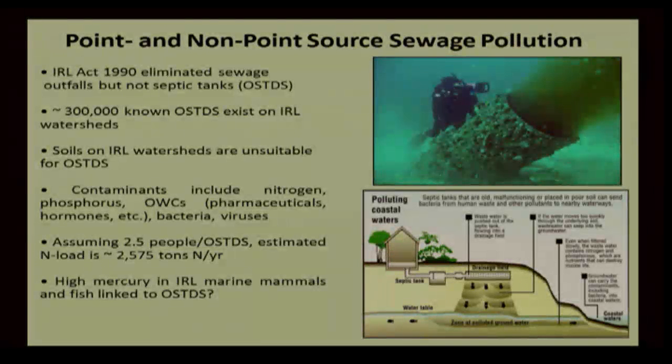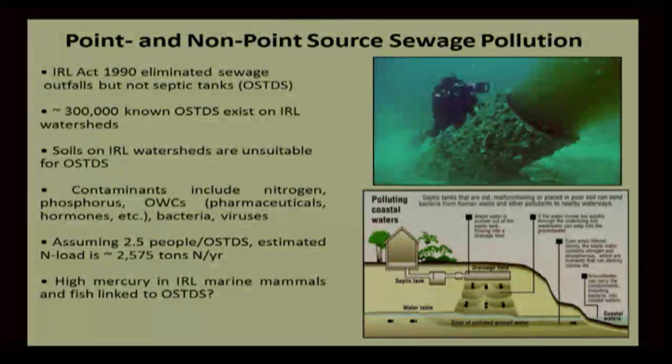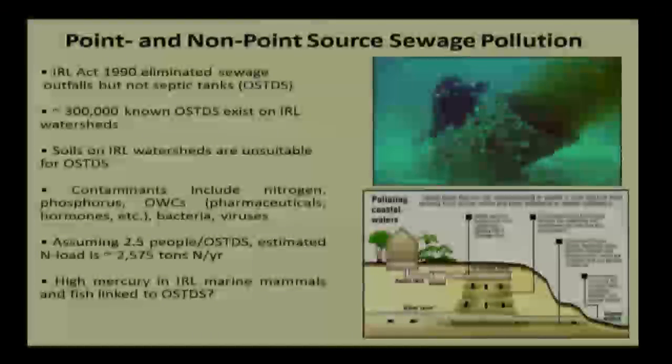And there are other issues with septic tanks, how they can alter the biogeochemistry of the groundwater and the surface waters. Research up in Cape Cod by some of my Woods Hole colleagues has shown that sulfur-reducing bacteria in these anoxic plumes in the groundwater can methylate mercury, making it bioavailable. And we do have very, very high mercury concentrations in the fish and dolphins in the lagoon, as well as the humans that are eating the fish coming out of the lagoon.